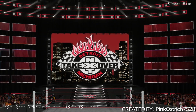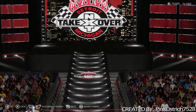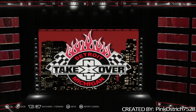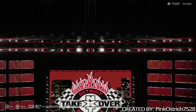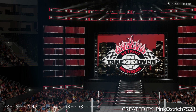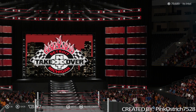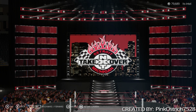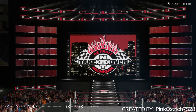But I love that you can see the lights on the side, but you can't see the lights on the bottom of the Titantron or the top. I know there's no lights, but usually you can see those pieces. I don't know, it's very interesting. They went with the generic movie, it looks like, on the sides, which looks great, so I'm not gonna dog that.